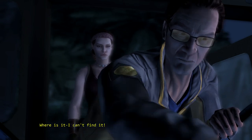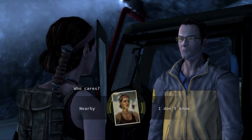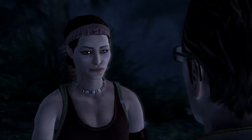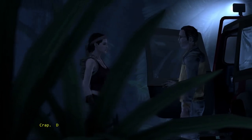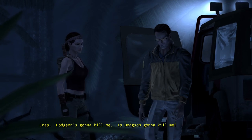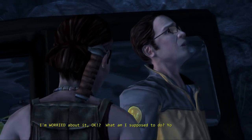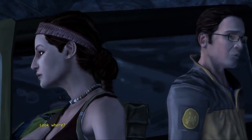Where is it? I can't find it! Where's the canister? The shaving cream, where is it? How should I know? If it's not in the car, it could be anywhere within 300 meters. Crap. Oh, Dodson's gonna kill me. Is Dodson gonna kill me? Don't worry about him. Worry about that thing. I'm worried about it, okay? What am I supposed to do? You know we can't go back empty-handed. Look there. Look where?